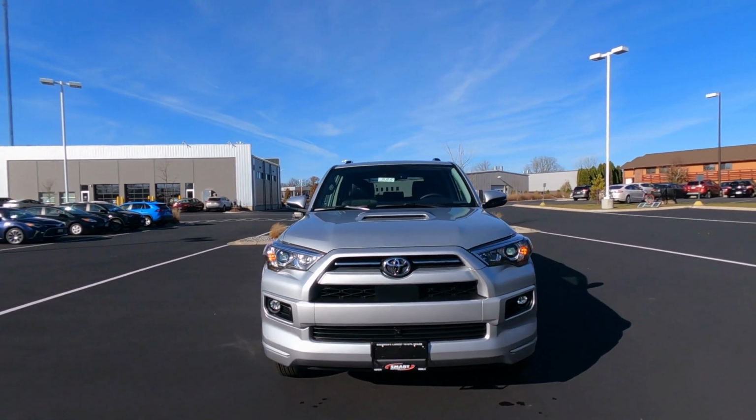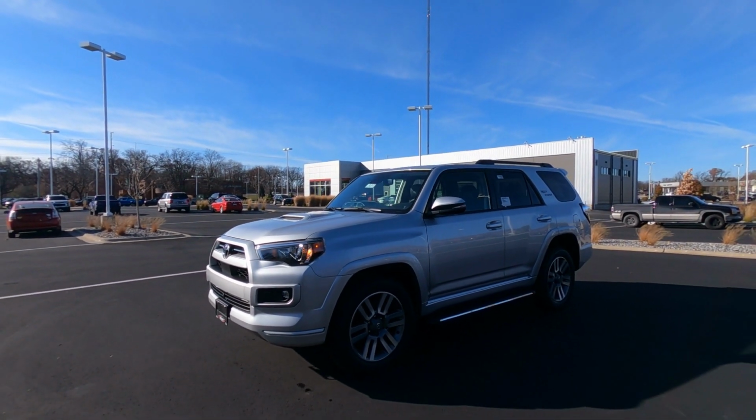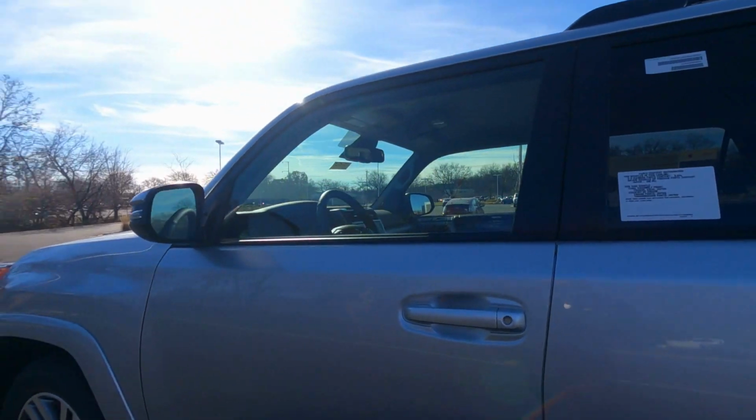Also automatic high and low beams on here as well. Nice looking front end on this with the reduced amount of chrome. Let's go ahead and jump inside and check it out and see what the Sport includes.